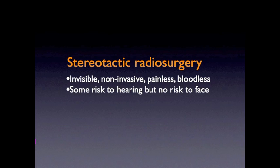In fact, in most cases, it doesn't even shrink the tumor. What it does do is contain the tumor so it doesn't grow. For some people, this is sufficient, especially the elderly, or people with other health problems that may limit their lifespan or make surgery impossible. The advantage of radiation is quite obvious.